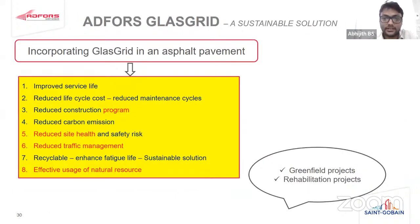So Adfors GLASGRID is a very sustainable solution because it improves the service life, reduces the life cycle cost, reduces the maintenance cycles, reduces the construction program, and reduces carbon emissions. It absolutely minimizes the safety risk basically. And it is recyclable. The strength of GLASGRID plus RAP was very high compared to the one without GLASGRID. And we are also looking at effective usage of natural resources. So it can be used in greenfield projects, and can be used in rehabilitation projects as well.